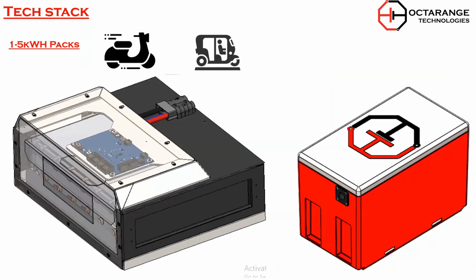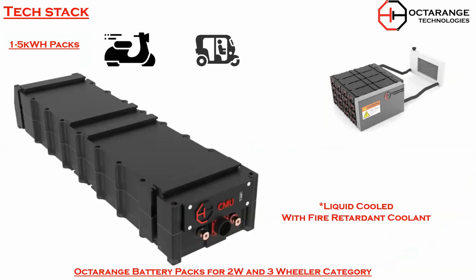Apart from that, we have already developed 1 to 5 kilowatt hour battery packs for two-wheeler applications, and all these battery packs align with the tech stack that I have shown before. One of our major USPs is that we have developed a fire retardant coolant based on synthetic esters and transformer oil, which has a very low viscosity. Our end goal is that the battery pack will be fireproof, waterproof, and obviously dustproof.